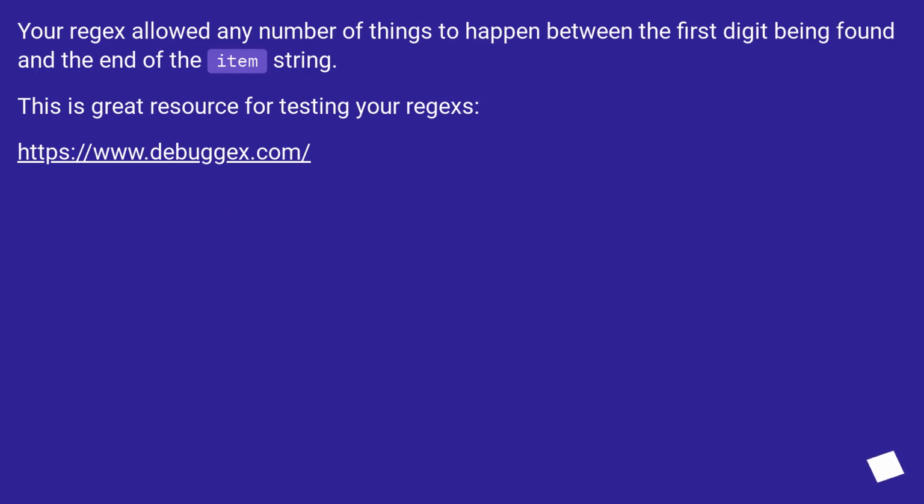Your regex allowed any number of things to happen between the first digit being found and the end of the item string. This is a great resource for testing your regex. This URL.